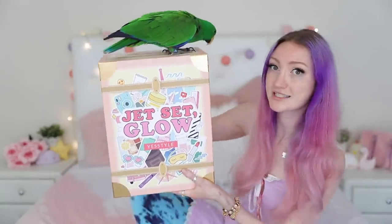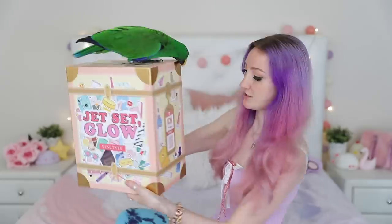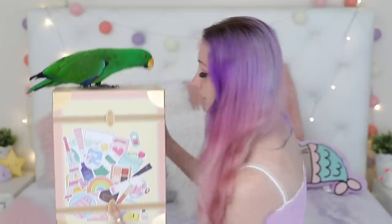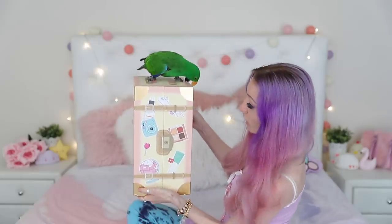And this one, it's like they up their game every year. The packaging gets more and more glorious. How cute is this? It's adorable. On the side, it's got a priority luggage tag. On the back, it's got travel-looking stickers. On the side is a little Polaroid camera.